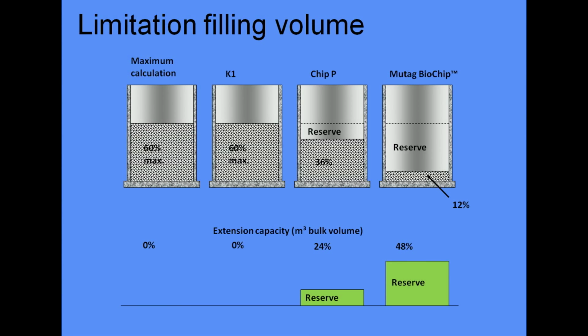And why only 60%? It's in order to ensure adequate mixing. You must know that higher filling levels, exceeding 60%, would require much more process air or mixing energy. If I compare the advantage of the active surface area of the Mutag BioChip with conventional carriers using a coefficient between 3 and 8, could there be another elementary advantage?